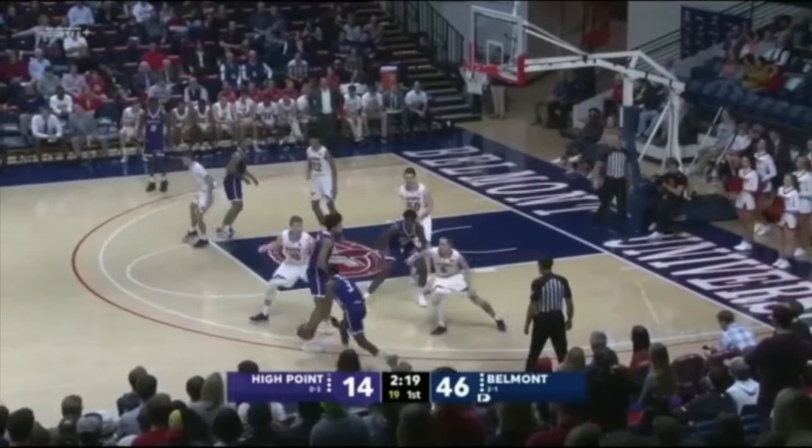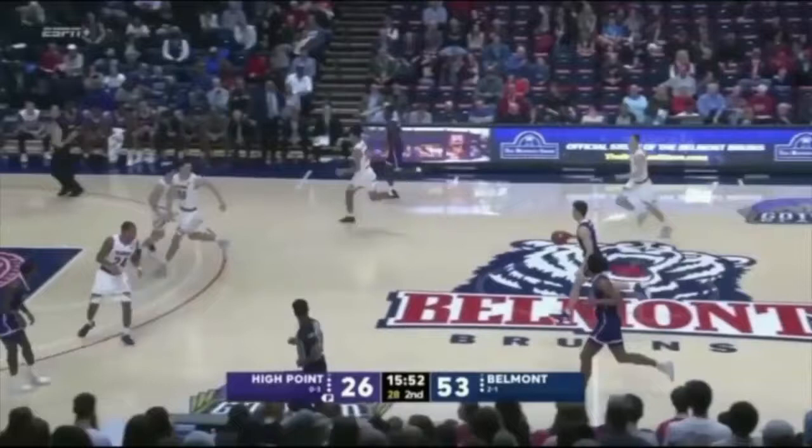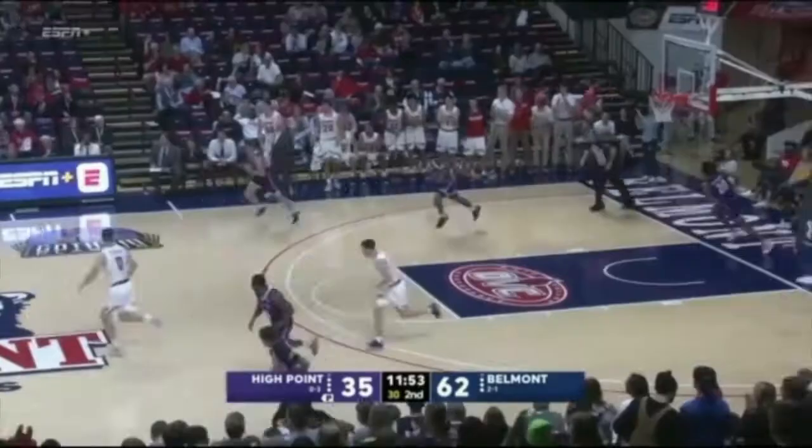Over to Coleman for a three that's on target. Eric Coleman tried the backdoor connection to Shepard. High Point got the steal. Eight turnovers for Belmont tonight. But High Point hasn't been able to turn them into points until now, as Coleman, 14 for the night.